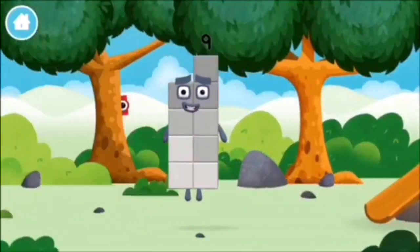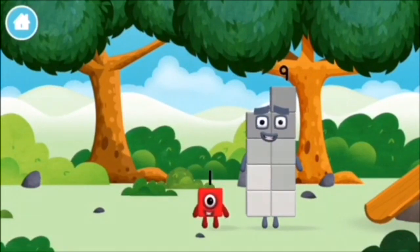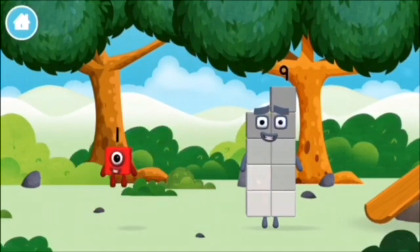1, 2, 3, 4, 5, 6, 7, 8, 9, 10. Which number block did you find?